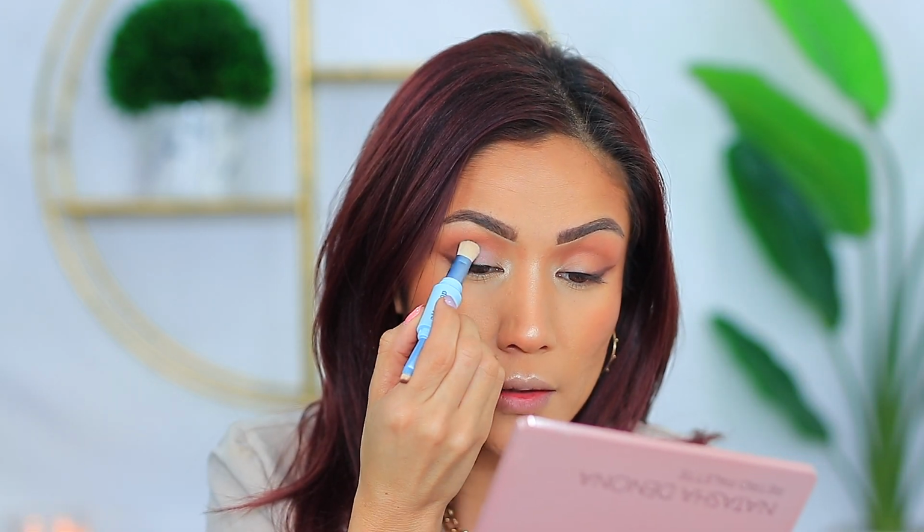For the inner corner, just to apply a little bit of brightness, let's go in with this little fluffy brush and we're going to take Mood and pop that right on the lid just to open up the eye a little bit more.